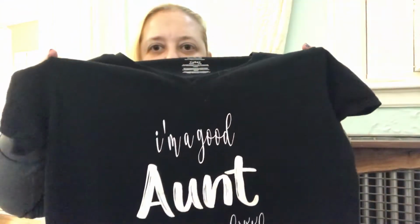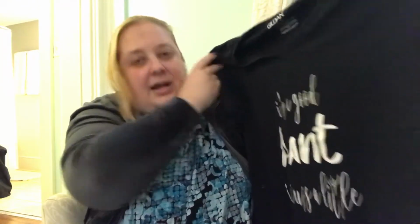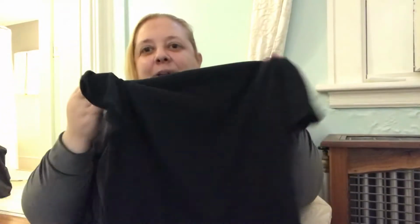And then I got this Gildan, size large, ladies. And it says, I'm a good aunt. I just cuss a lot. A little, sorry. I just cuss a little. So I just thought that was cute for someone.